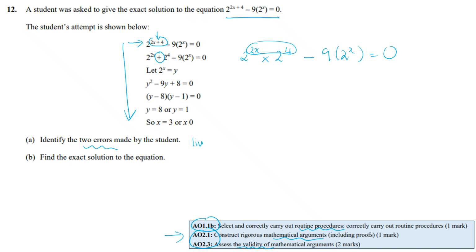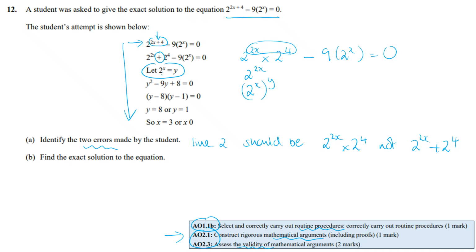So line 2 should be 2 to the 2x times 2 to the 4, not 2 to the 2x plus 2 to the 4. So that's where they've made an error. And then letting 2 to the x equal y, that's a good thing to do because we've essentially got a disguised quadratic. So when we've got 2 to the 2x, that is in fact 2 to the x all squared, and if we're letting 2 to the x equal y, that should be y squared.